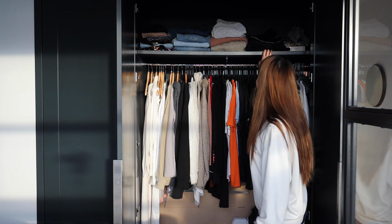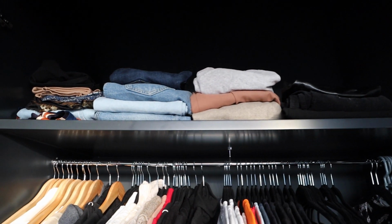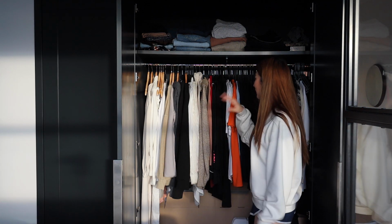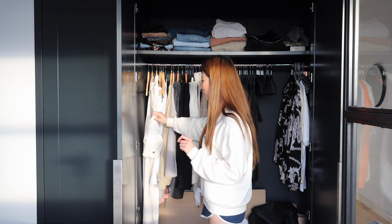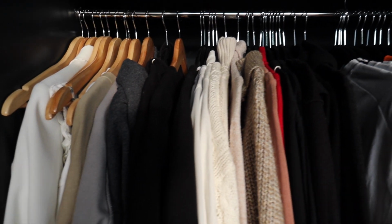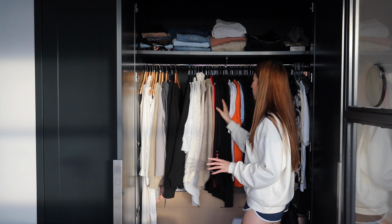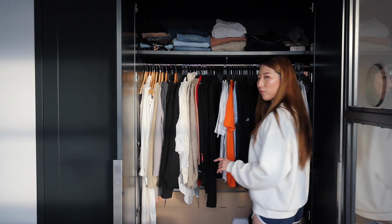Up here I just have pants, of course. So I have jeans, sweat slash comfy pants, uncomfortable slash formal pants, and then some skirts and shorts. And then here I have it organized slightly color coordinated. Here I have formal blazer slash coat type things, and then I have dresses from light to dark, and then sweatshirts light to dark, hoodies light to dark, and then long sleeves slash sweaters light to dark, and then t-shirts light to dark. And then here's just some clothes that my boyfriend left here.